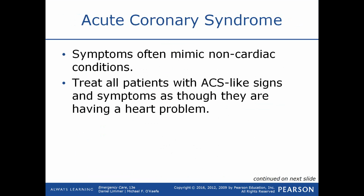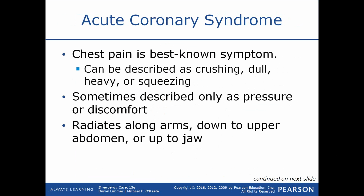In any event, we want to treat all patients with acute coronary syndromes as if they're having a heart attack. Because we don't know. As an EMT, you're not going to know whether or not this person's having a heart attack, but you will be able to know based on your assessment whether or not the description of their pain is heart-related or not. Chest pain is the best known symptom of an acute coronary syndrome, but it often isn't described as pain at all. It's often described as a crushing or a dull or heavy or squeezing ache in the chest, like an elephant is sitting on their chest. The pain or the discomfort may radiate to the jaw, to the neck, down the arms.